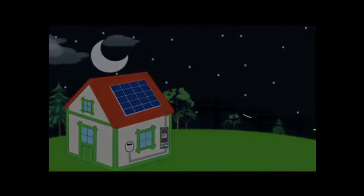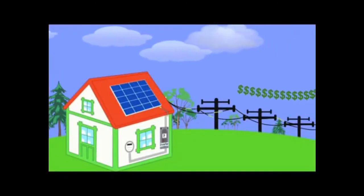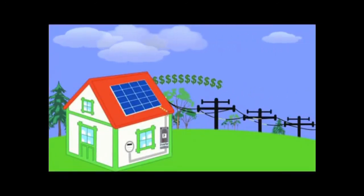Then at night or on cloudy days when your solar system is not producing enough energy for your home, you will be able to draw power down from the grid, so you never have to worry about running out of electricity. And if you are producing more energy than your household requires, then you'll get a credit from the utility company.